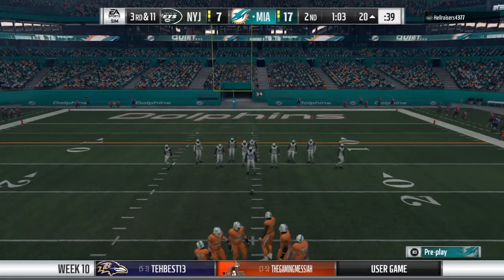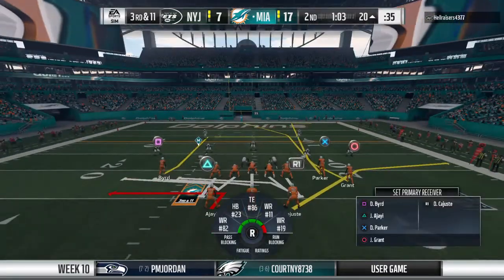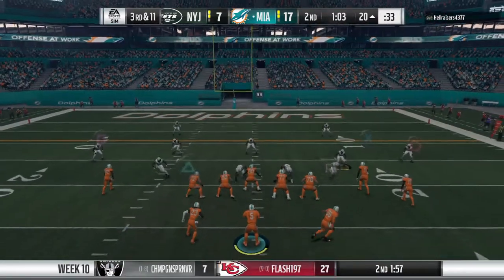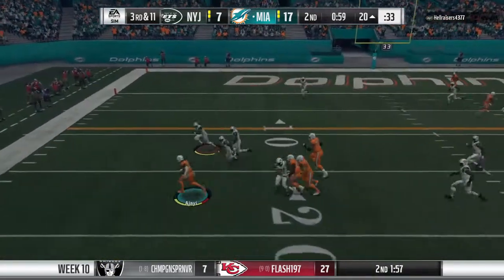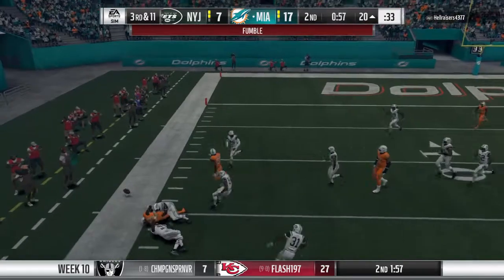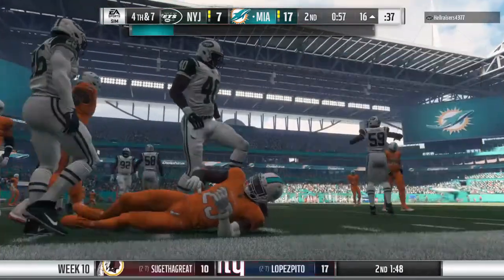The Dolphins on third down. They have been superb. 5 for 6 to this point. This is 3rd and 11. Green 39. Looking to throw. Nicholson. They set up the screen to Ajayi. Ajayi hit. He lost the football. But this will fortunately wind up out of bounds.